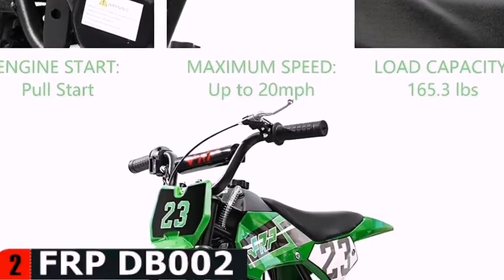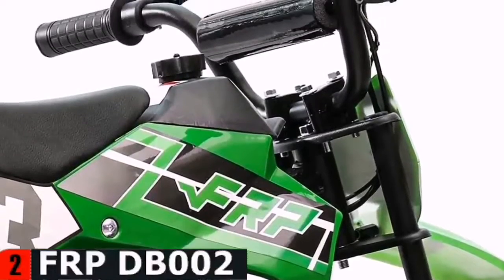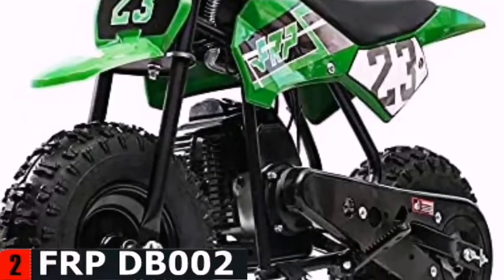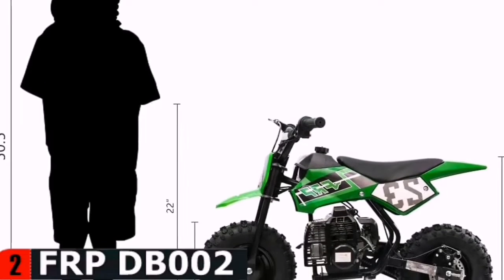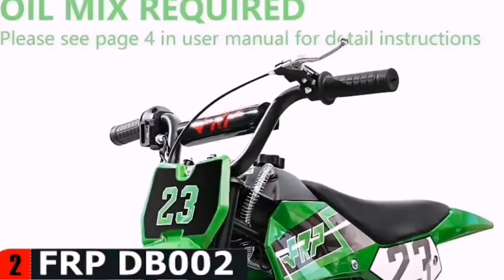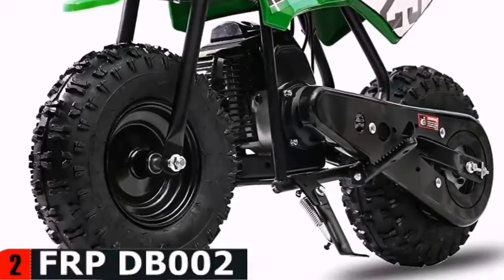The rear disc brake presents smooth motion when stopped, which can ensure kids won't bypass safety speed with our 50cc dirt bike. Please read the entire manual carefully before operation and understand oil mix is required. With our gas dirt bikes, your kids can experience passionate but safety power with the 50cc 2-stroke engine and fully automatic chain transmission system. Maximum speed will be 20 miles per hour for this kid's dirt bike.